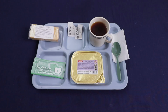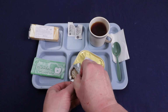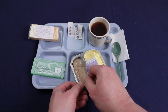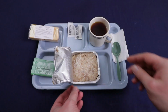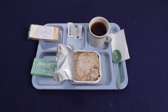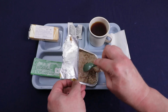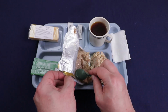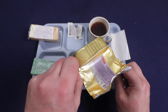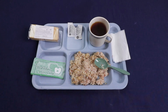Okay, here's our main. Nice and toasty. Let's get this opened up. As always, they're nice and tough to open. Smells really good. Okay, let's try this again. Somebody decided to start playing with all their squeaky toys while I was recording. Alright. Heated very well. A little bit greasy, that's okay. Smells really good.